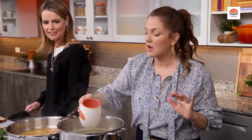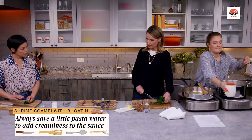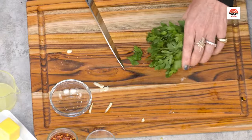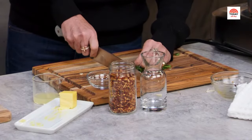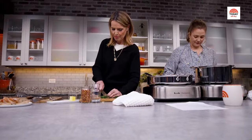Oh, she's saving her pasta water. Okay, and then I put the stems under. I know it's uncomfortable, but you can go slow. And you're gonna do a rough chop. Because it's ready. Drew reports that the pasta's ready.